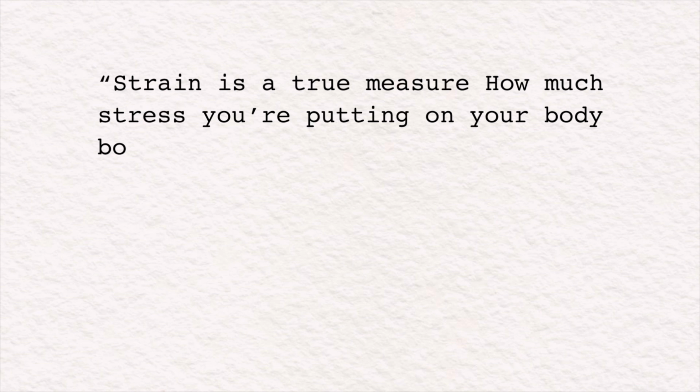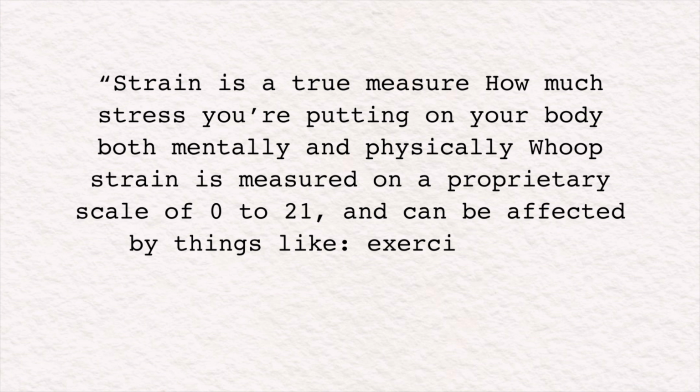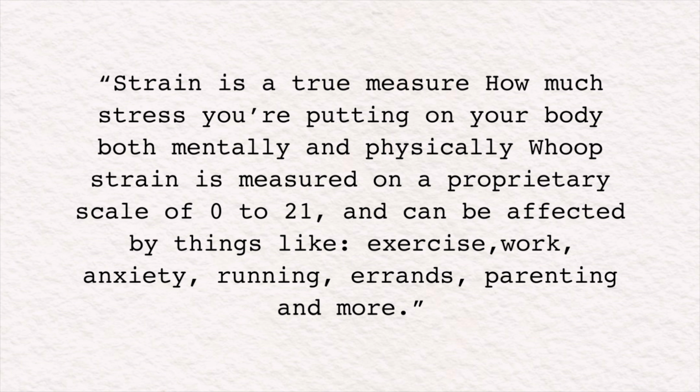Now, Whoop measures daily strain, and this is how Whoop defines strain. Strain is a true measure of how much stress you're putting on your body, both mentally and physically. Whoop strain is measured on a proprietary scale of 0 to 21 and can be affected by things like exercise, work, anxiety, running errands, parenting, and more. Now, strain is broken down into 4 categories.